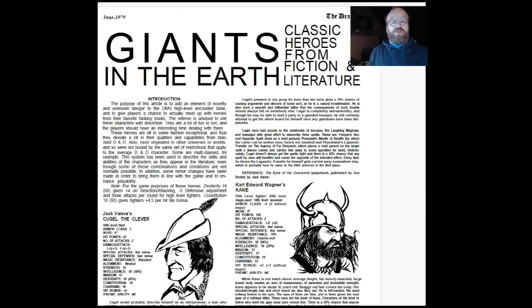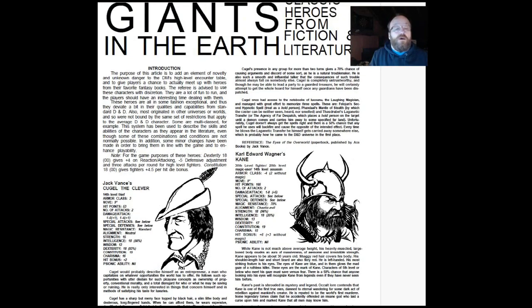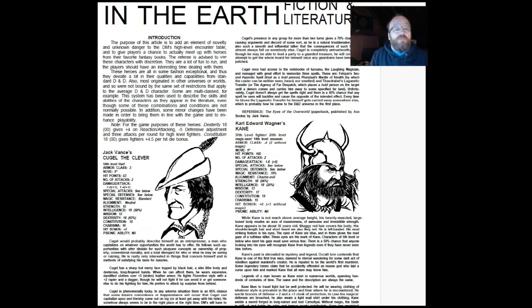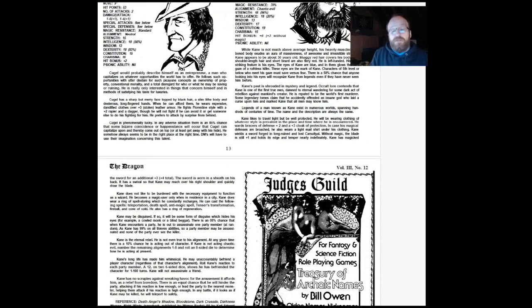Giants, classic heroes from fiction and literature. Jack Vance's Hugel the Clever. Carl Edward Wagner's Kane. So they're not giants as such, they are just high-level heroes. And look, for game purposes of these heroes, Dexterity 18 gives +4, 1800. So they're introducing stats going above the 3 to 18 range, which of course Deities and Demigods then went on to do as well. And a lot of this sort of thing appeared in Deities and Demigods. It's a little bit of a precursor.